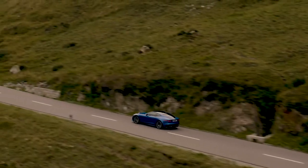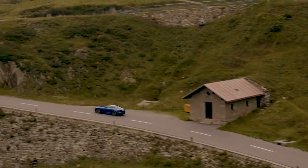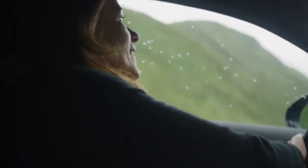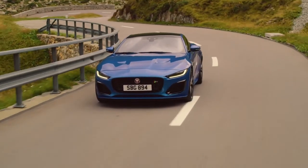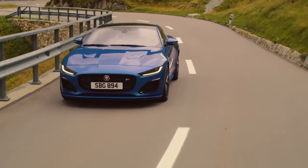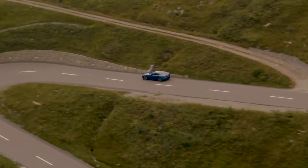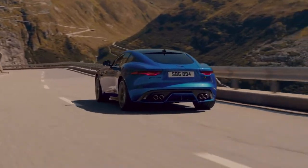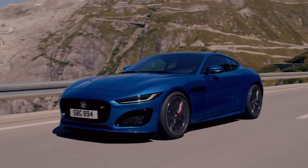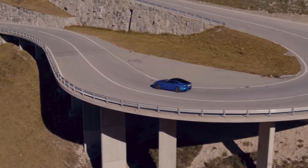The F-Type is a great looking car and it's packed with tech, but it's an F-Type, so it has to be fun to drive, right? Well, I can say from first-hand experience that it is. The engine is, of course, at the heart of the driving experience, so your first job is to choose which one suits your needs. The 300 PS four-cylinder Ingenium delivers the efficiency of a 2-litre engine with turbocharged performance. The rear-wheel drive P300 accelerates from 0 to 60 in only 5.4 seconds and returns up to 34.9 miles to the gallon, making it an excellent all-rounder.